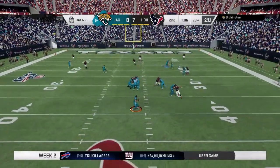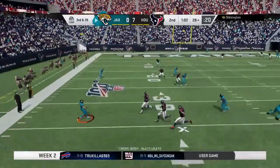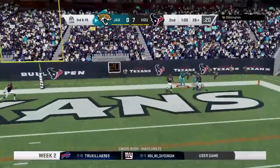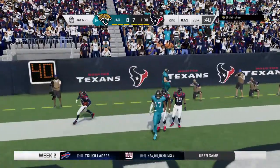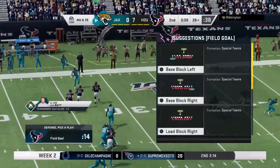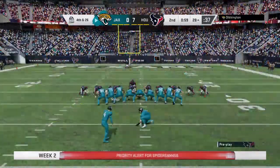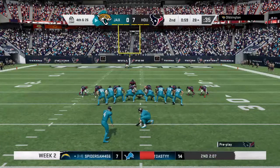Here's Minshew. Dancing to his left. He's going to go up top for the end zone. And this is intercepted, but they'll say out of bounds. Oh, very close to a turnover there in the end zone. Blanketed coverage by Houston. Makes it fourth down.